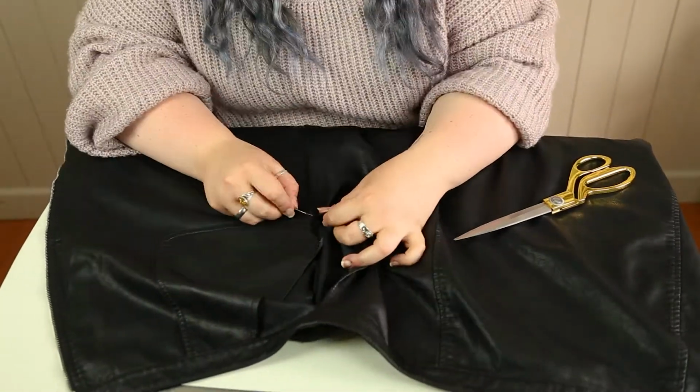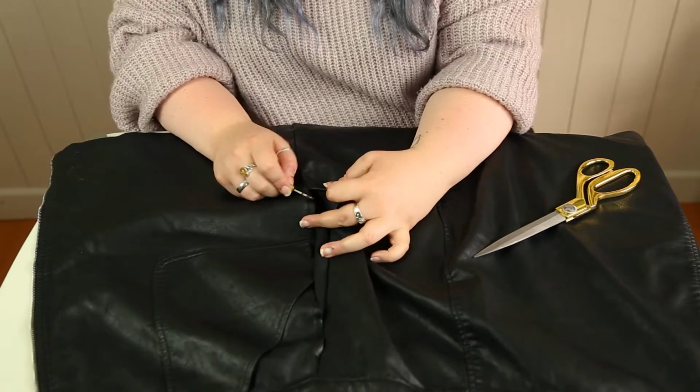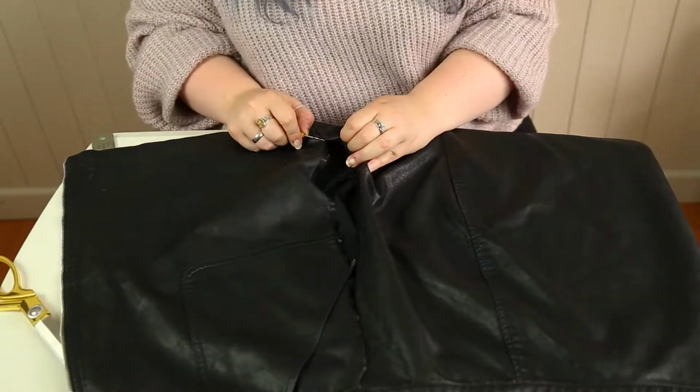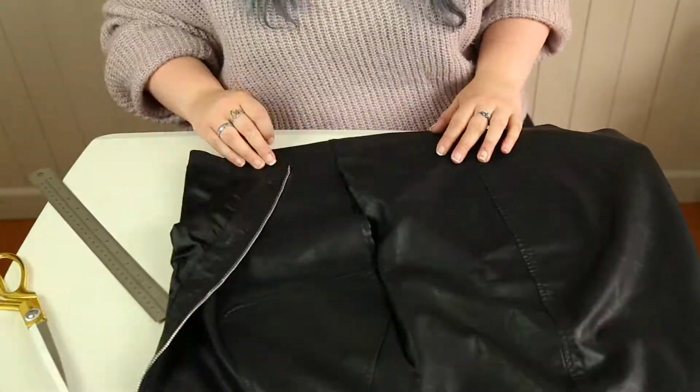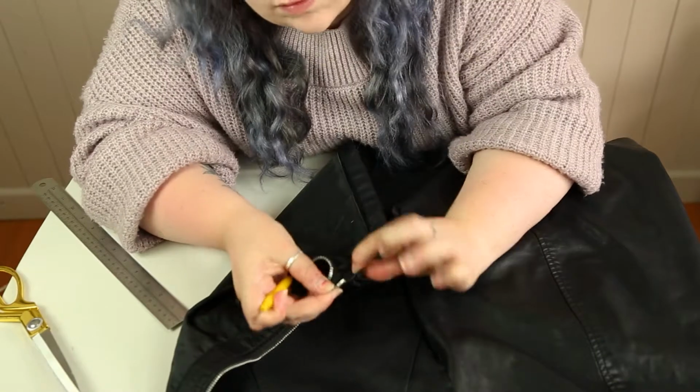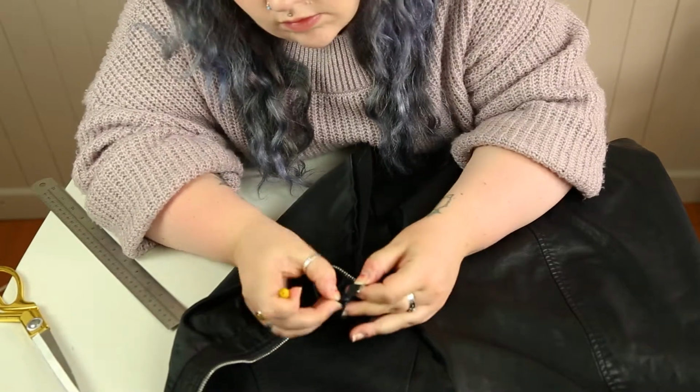Okay, so initial thinking here is the two front panels I wanted to be the outside of the bag, the back panel I wanted to be the bottom of the bag, and I wanted to use the hem and the waistband as the straps. I started off by unpicking those two front panels first.